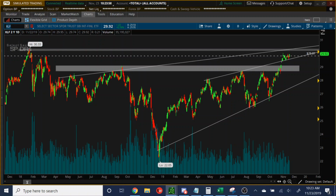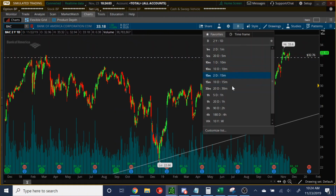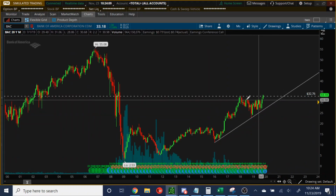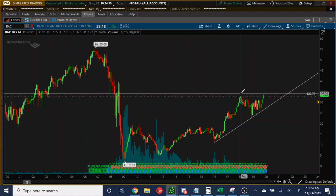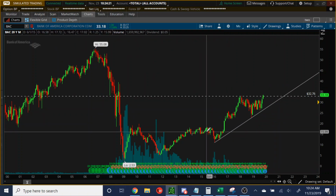And just to look at a couple big banks, we'll look at Bank of America. Is there anything wrong with this chart? Let's look at a 20-year month, right? Is there anything wrong with this chart currently? Is it not just in a giant bullish pullback that is now currently breaking over the recent pivot highs? We have a monthly close in a week, guys. This is going to be big, right?